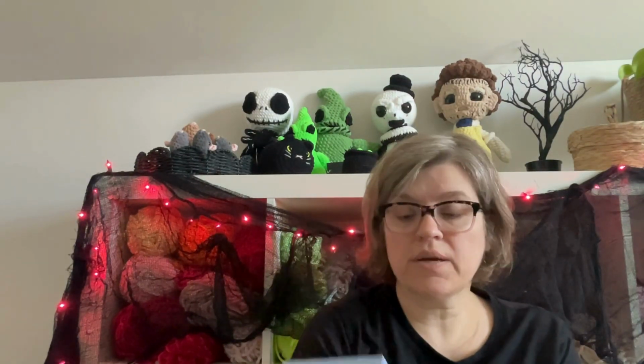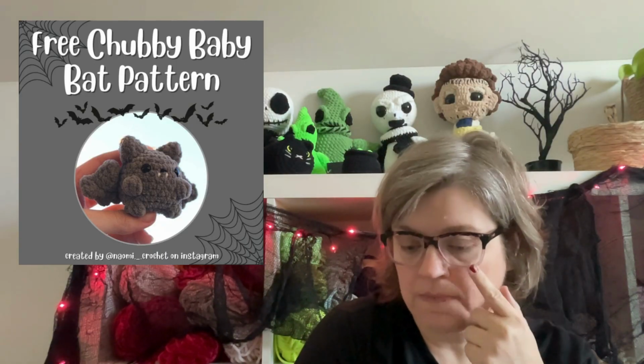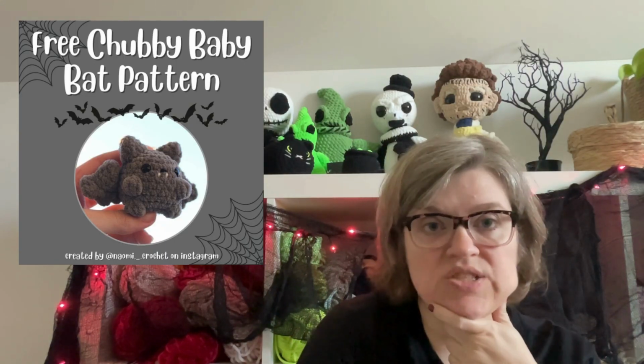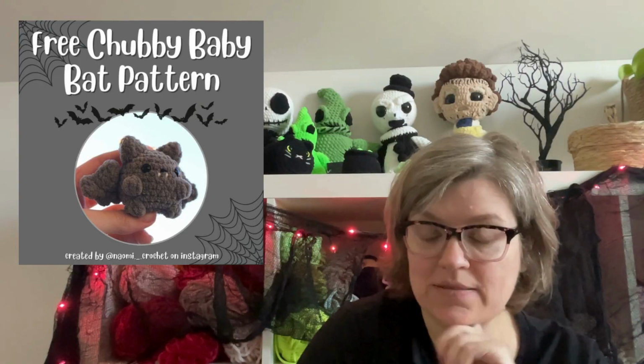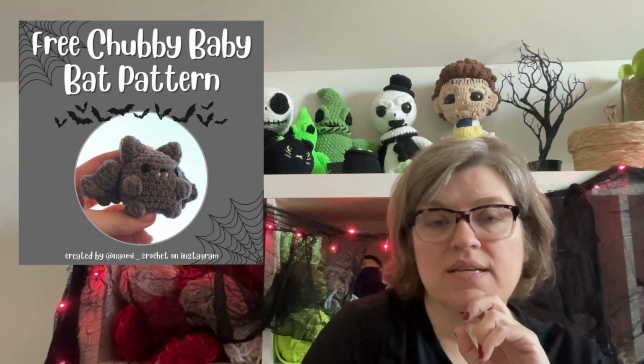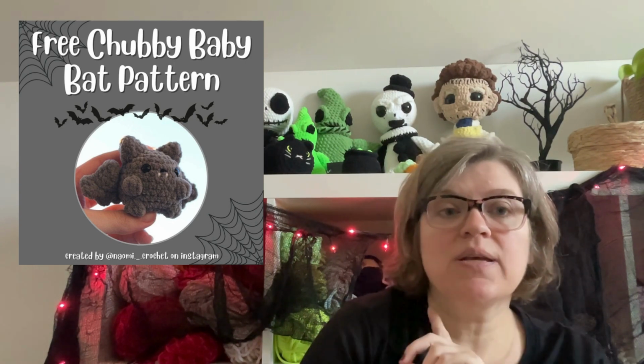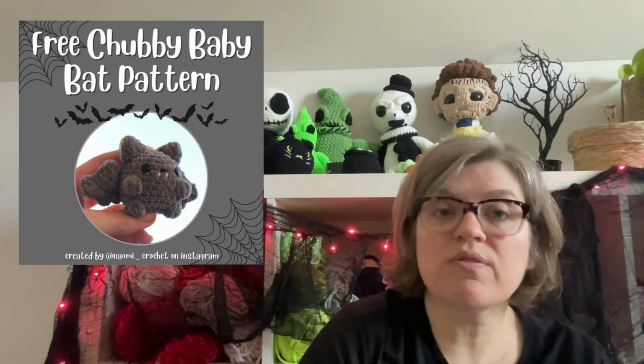Okay, so according to my notes, my next pattern is the Chubby Bat pattern from Naomi Crochets. Now, I would love to be able to show you the bat that I did, but I sold it. I was going to keep him for myself, but I decided to take him to my last market and someone snatched him up very quick. I made him in like a lavender purple.